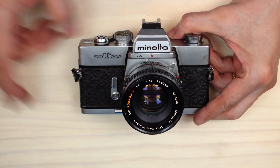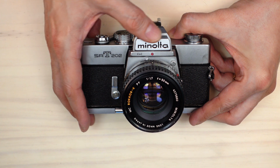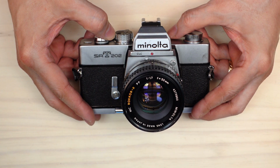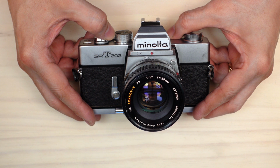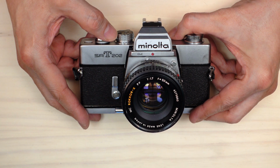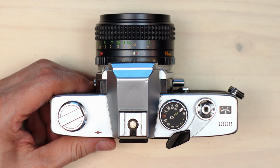Minolta was a bit different because if you notice, all of its lettering was all lowercase, whereas Canon, Nikon, and other camera makers often spelled it traditionally with the first letter being a capital letter. Top deck looks rather plain, doesn't it?